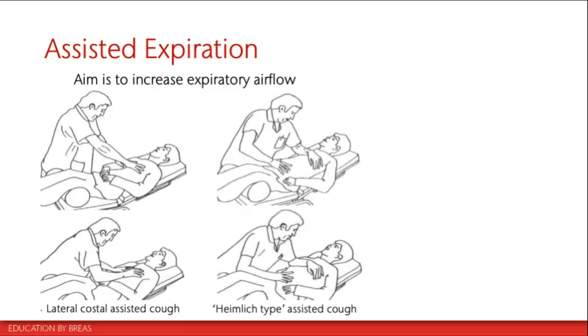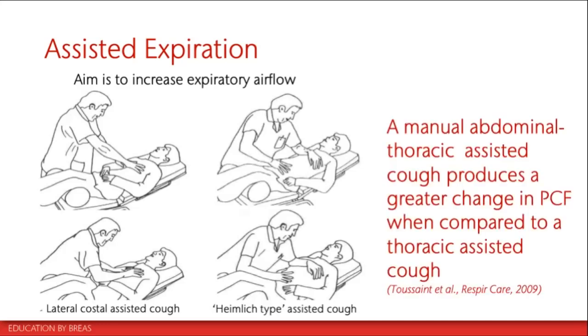In the Heimlich type assisted cough, the upper portion of the arm will support the upper part of the chest, and it's the inward and upward movement of the abdominal contents into the thoracic cage that produces the substantially increased expiratory airflow. Michel Toussaint looked at which technique was better, and he found that a manual abdominal assisted cough, the Heimlich type, produced the greatest change in peak cough flow compared to the other technique.